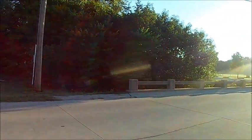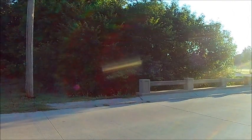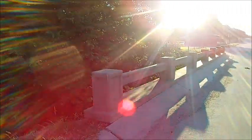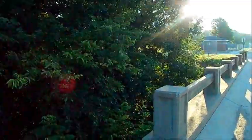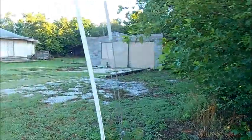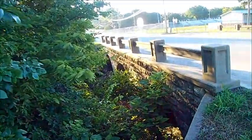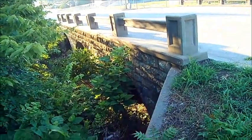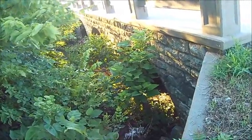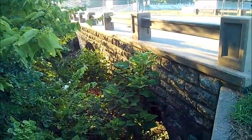But anyway, I drove over this like 4 times. It kept telling me to turn on 8th Street and turn back on 9th Street. I was going in circles. But I was not looking for the Stone Arch Bridge within the city limits. So that was kind of strange. But here you can see the 3 arches.